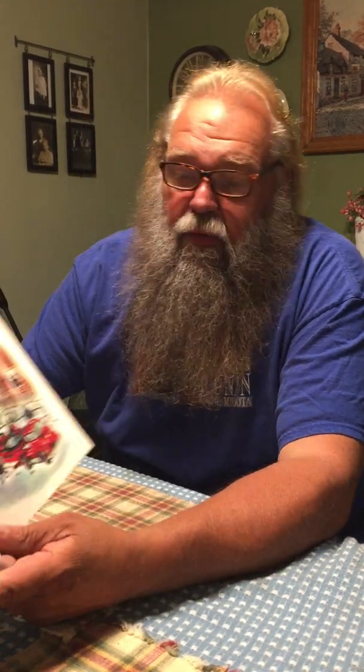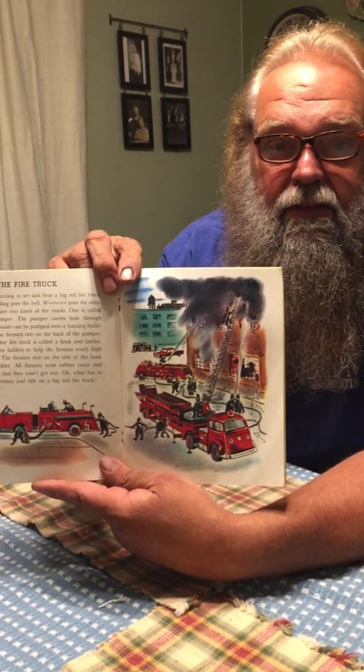There are two kinds of fire trucks. One is called a pumper. The pumper carries hose through which the water can be pumped to the burning building. The firemen ride on the back of the pumper truck. The other fire truck is called the hook and ladder. It carries ladders to help firemen reach high places. Firemen ride on the side of the hook and ladder truck. All firemen wear rubber coats and hats so they don't get wet. Oh, what fun to be a fireman and ride on that big red fire truck. There's the fire truck.